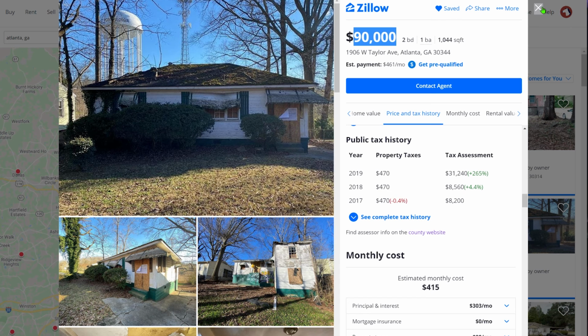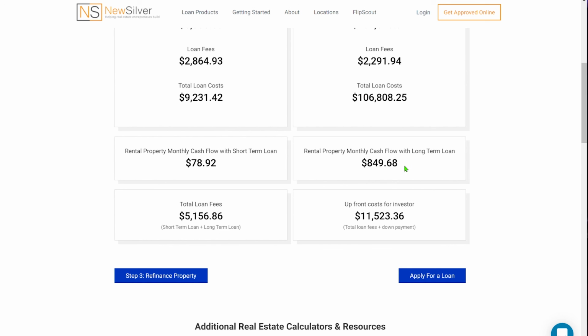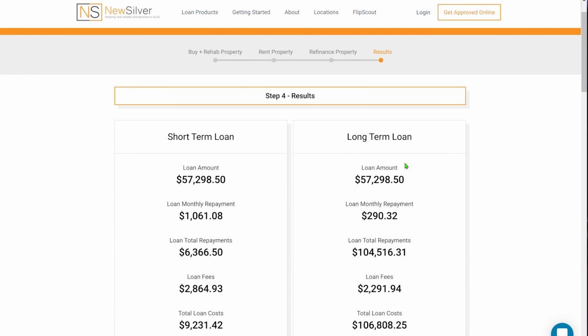So that's how you do a BRRRR calculator to figure out what it would actually cost you and what you could possibly make. Now again, this is just general numbers, but this should give you guys an idea of how I look at an investment property to see if it'd be worthwhile and fit the BRRRR strategy. So that wraps up our BRRRR analysis of this property, and I hope you guys enjoyed the video.